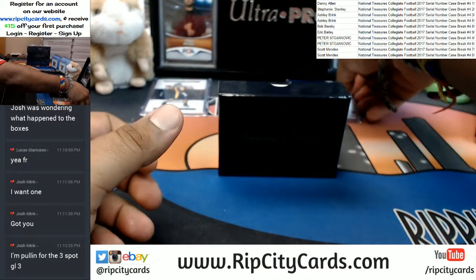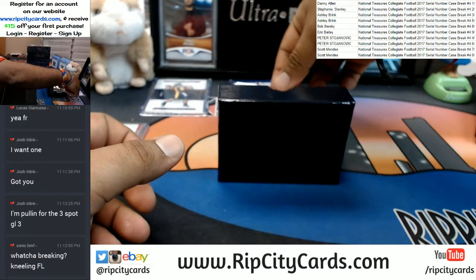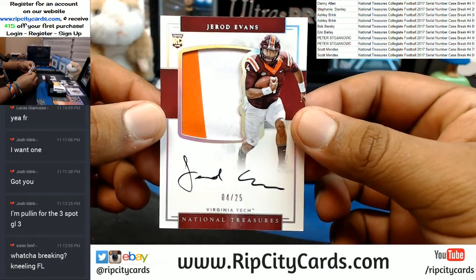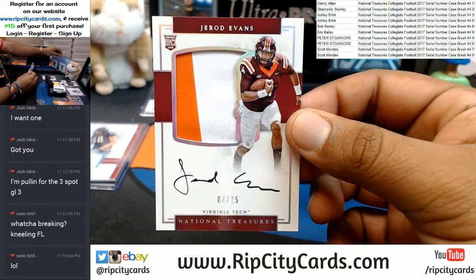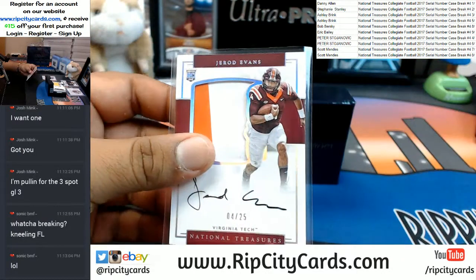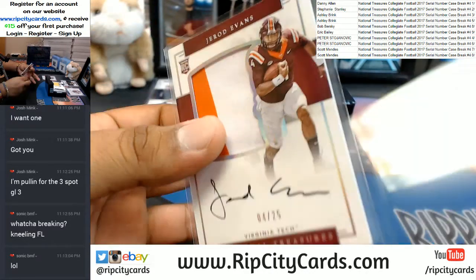What up, Sonic? We're breaking some NT college football right now. Sonic BMF. Going to the 4 spot, Gerard Evans with the on-card auto, 2-color Virginia Tech patch. That is a 120. Gonna have to open up some more.